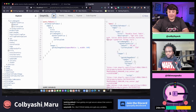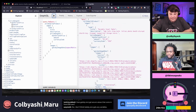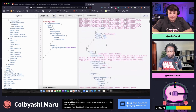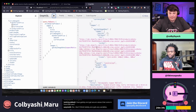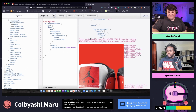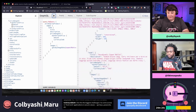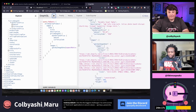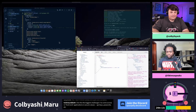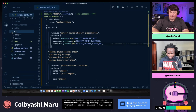If I click on this, you can see that it's returning the currency code and everything. These are different image subsets. You can already see the images here, so images are being sourced for preview. If you hover over them, you can see it, right? You can see the images here for different products, and the layouts are by default like this. So I'm just going to leave this here for now, come back here. We've seen all of that.